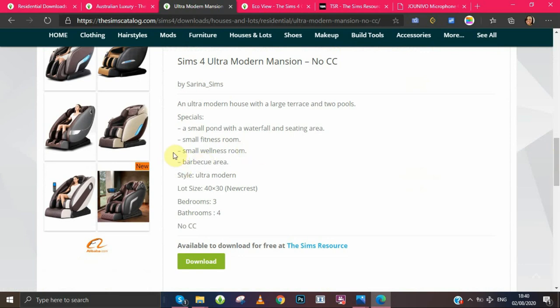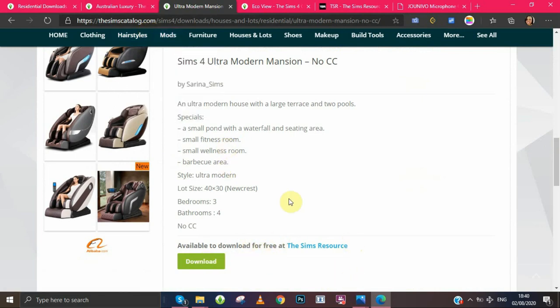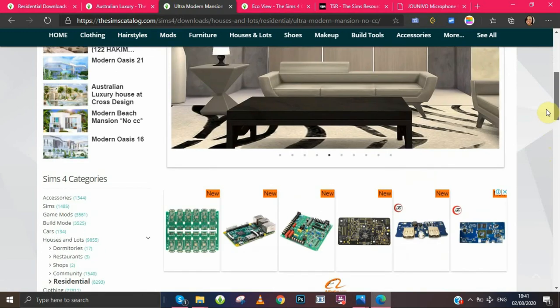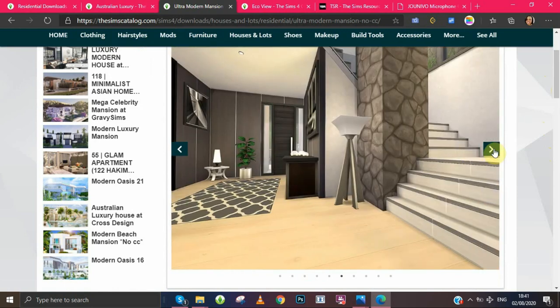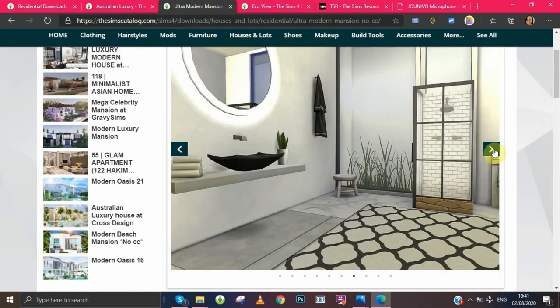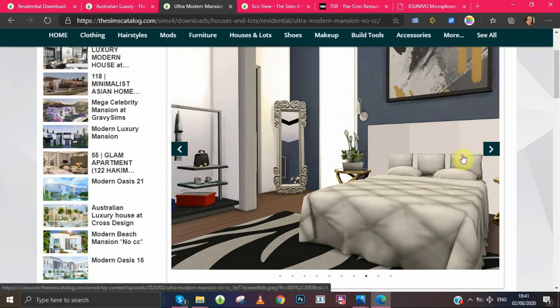As you can see, guys, I'm on the Sims catalog, but right now it's sending me to the Sims Resource, which is where I go for some of my houses. Let me look at this. This is not base game. These are in the game? No. Hell nah. These are not in the game. They lie. This is not even in the Sims. I've never seen this in my Sims.